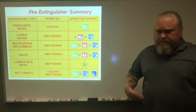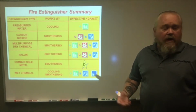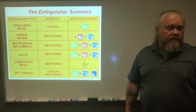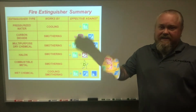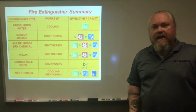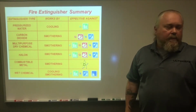And then really, how does fire extinguishing happen? Water is a cooling agent. Carbon dioxide is utilized to smother it, as are your dry chem, halon, and combustible metal agents. Now your wet chemical is cooling and smothering. Like I said, once it sits on top of the grease, it keeps oxygen from coming into that grease and cools down the surface of that oil and reduces the off-gassing of the flammable material.